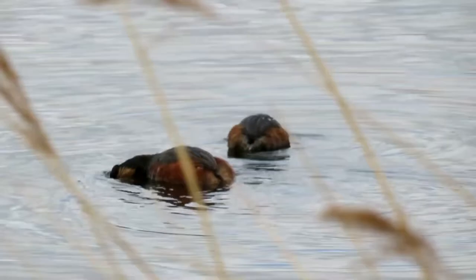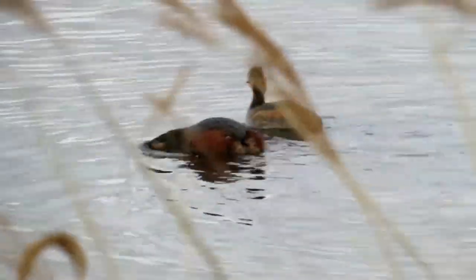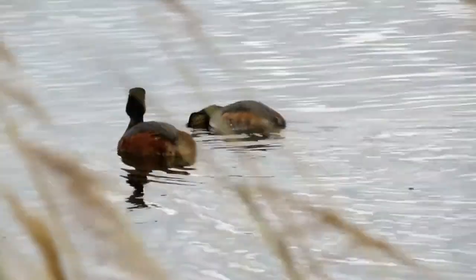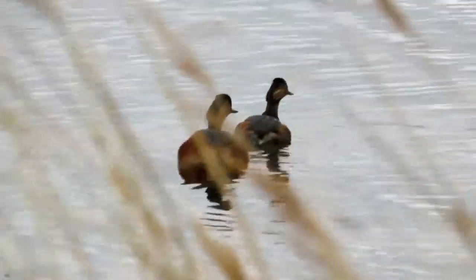Got the black-necked grebes up close again. We've come in even closer, but we just got distracted by that European brown hare. But we've got a really good sight too.